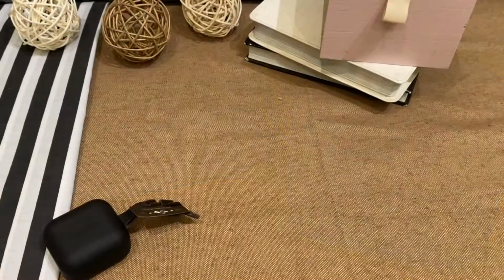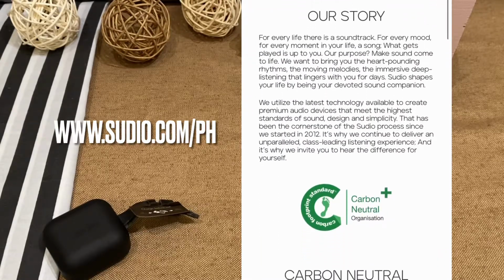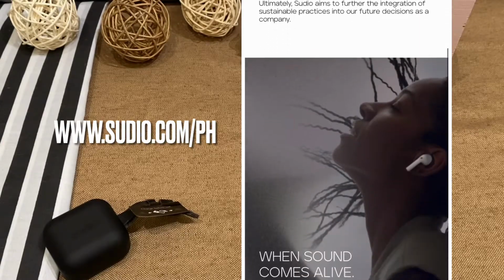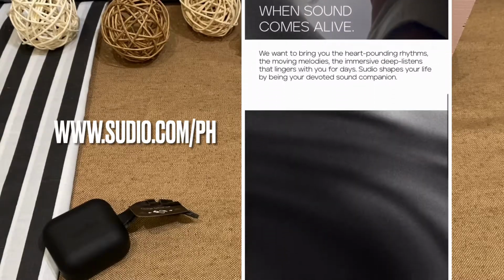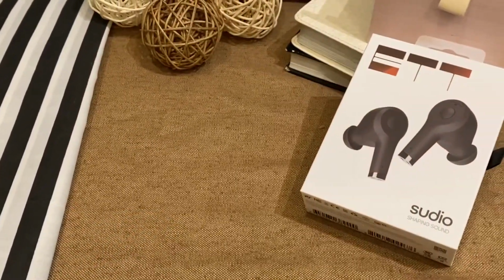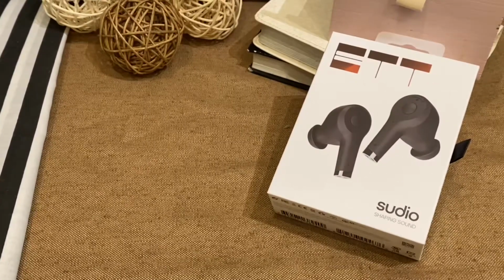Sudio is a company that creates premium audio devices. As I am checking out their website, I can say that they present their products in a very elegant manner. You may check out their site if you are interested and curious as I am. But to best introduce Sudio to you is showcasing one of their products. Presenting to you the Sudio ETT.